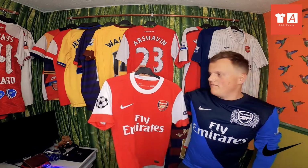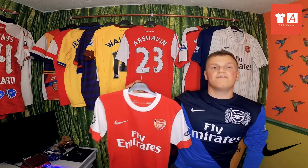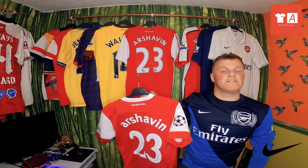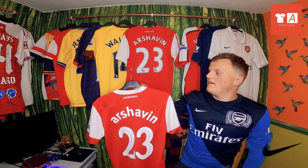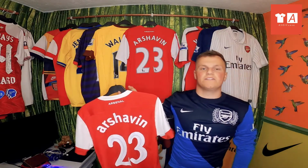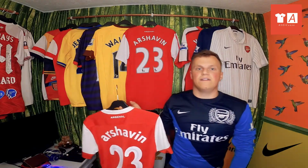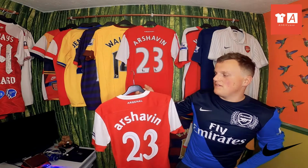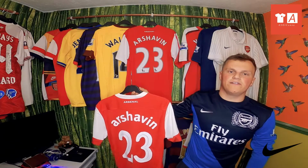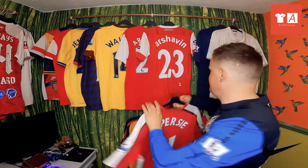Now what you will probably realise is this particular shirt holds a very fond memory for me and a lot of Arsenal fans against Barcelona, where we came back at home in the first leg and Andre Arshavin blasted the ball past Victor Valdes. It still gives me goosebumps watching those highlights back. And this is something, again, that I really wanted to get printed. Another iconic Arsenal memory. Robin Van Persie.